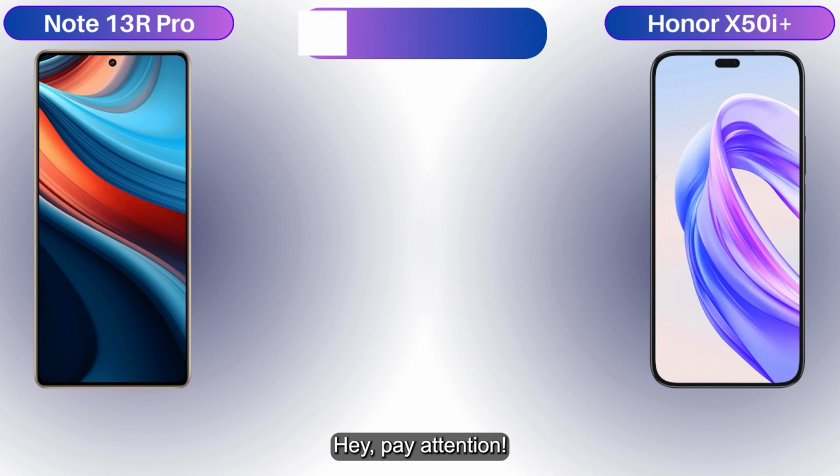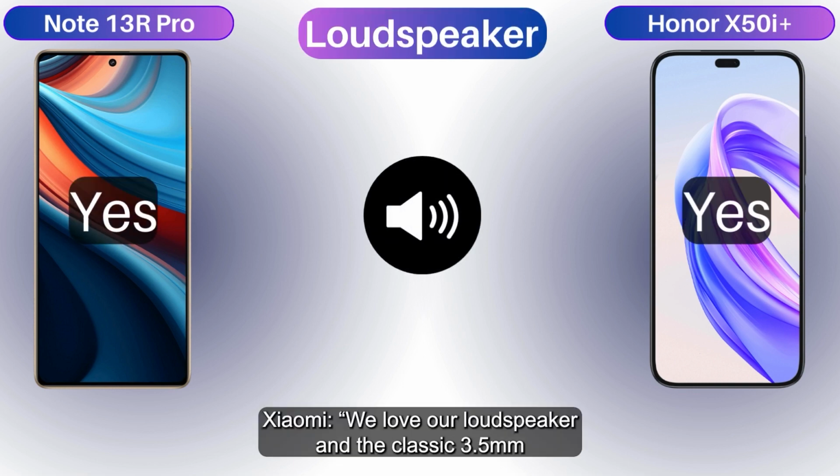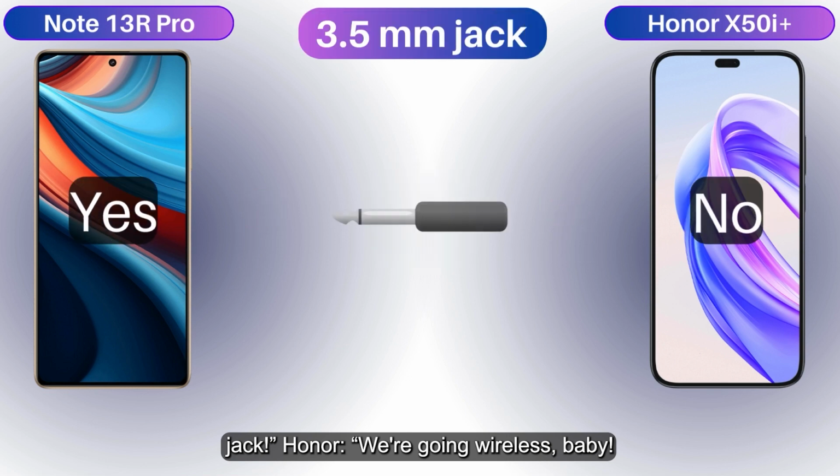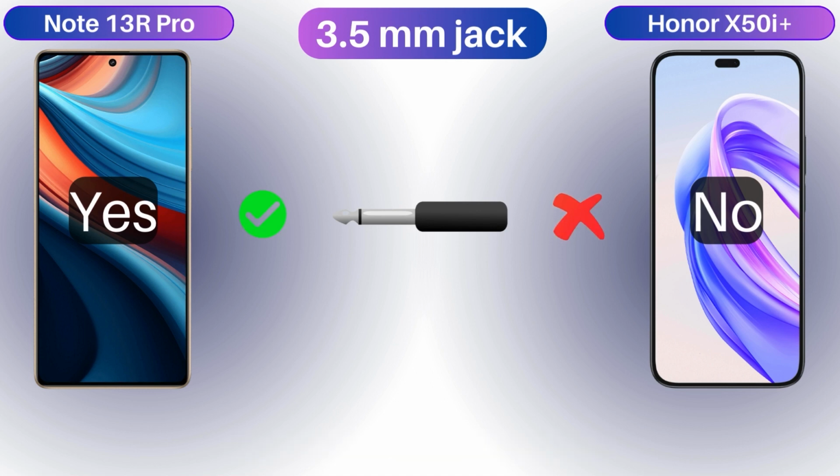Hey, pay attention. Xiaomi, we love our loudspeaker and the classic 3.5mm jack. Honor, we're going wireless, baby. No more jack for us. Who needs wires? Not me.